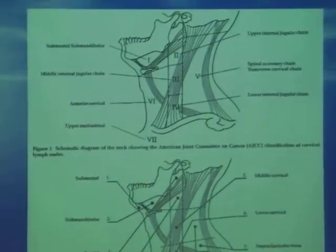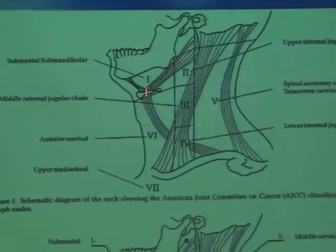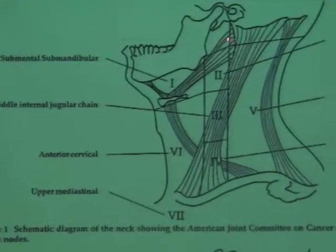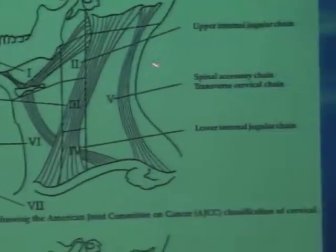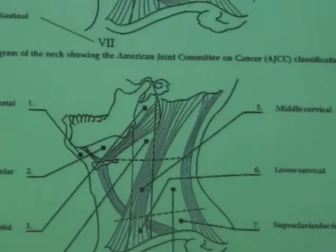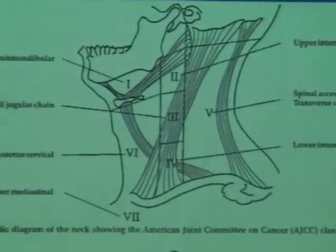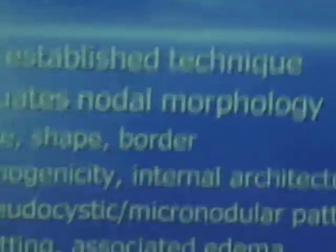So just to take you through this as to how we would classify them, usually I would start with the submental nodes. That's 1, 2, 3, 4. And that's submental over here. Then you have the internal jugular chain upper, mid, and lower. And then you go to the back and you come to the anterior cervical. Usually, even if I tell them to just look at the cervical region from the front to the back, we'll call it anterior and posterior cervical. It's sufficient enough. But if we find nodes, we like to classify them.